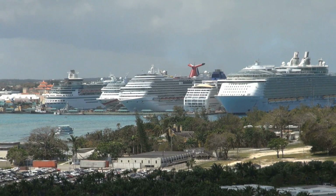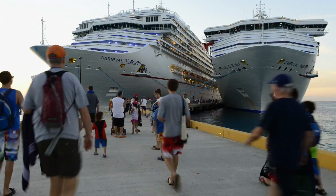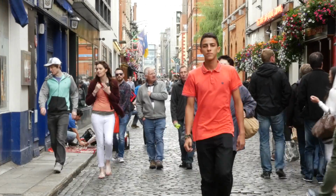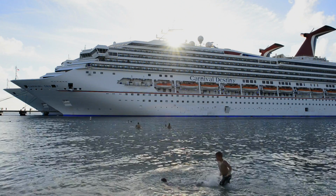The second thing that I'd recommend you do is understand how busy the port is likely to be. Now, if you find that you're going to a port where there's 5 or 6 ships, there could be 15,000, 20,000 people there. And so that may influence what you actually want to do, because there'll be a lot of people going on all the popular trips. So how do you know how many ships are going to be in any one place at any one time? Well, the good news is there's a website that tells you just that.